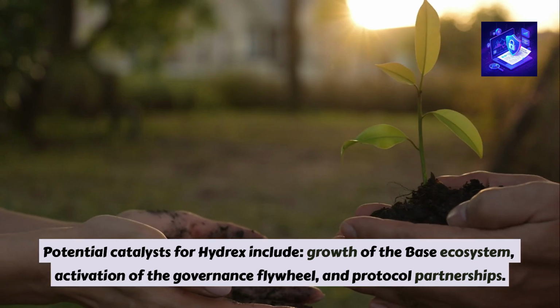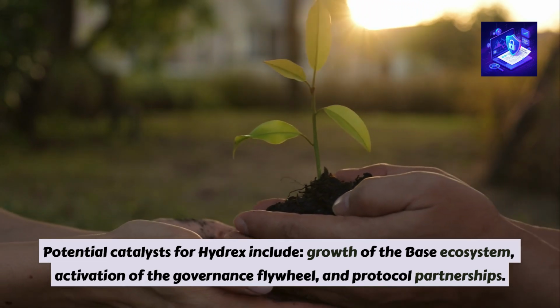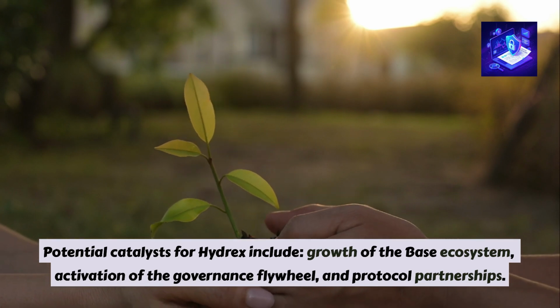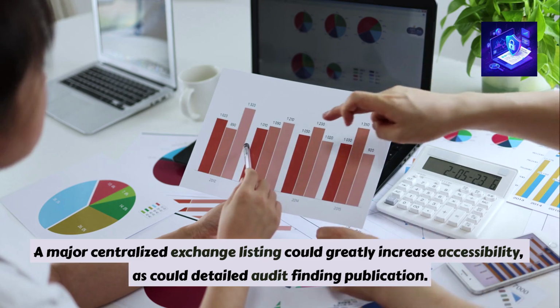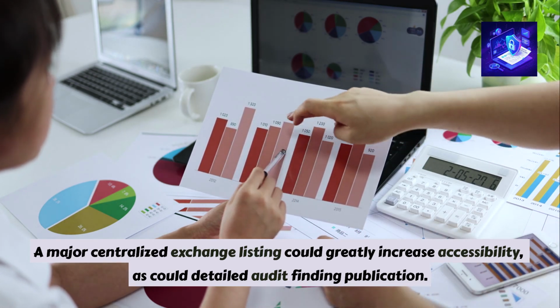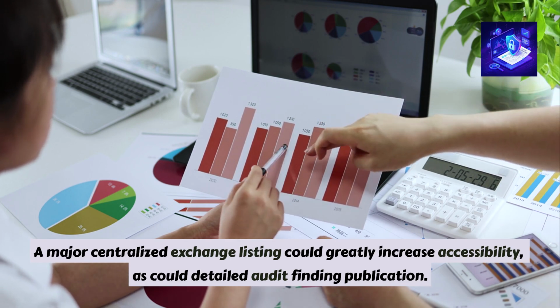Potential catalysts for Hydrex include growth of the Base ecosystem, activation of the governance flywheel, and protocol partnerships. A major centralized exchange listing could greatly increase accessibility, as could detailed audit finding publication.